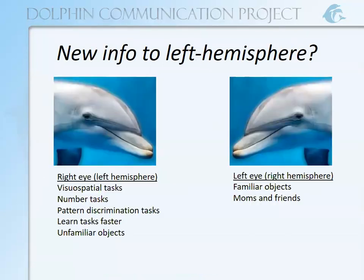But we could also think more on the cognitive level. So when a dolphin looks at something with its right eye or hears something with its right ear, that information is being processed by its left hemisphere. And if it's looking with its left eye or listening with its left ear, it's processing that information in its right hemisphere. And a lot of studies have shown that dolphins are specialized in what they process in each hemisphere.